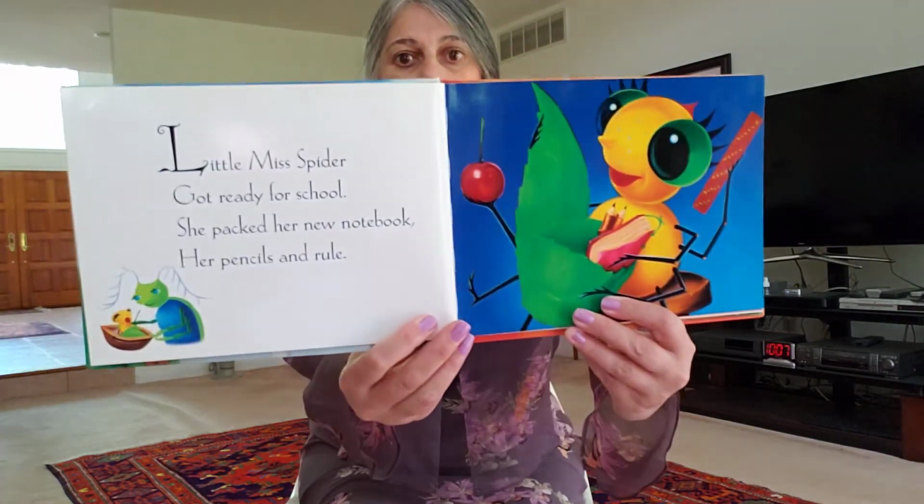Little Miss Spider got ready for school. She packed her new notebook, her pencils, and rule. See, she likes to go to school. I know my lovies like to come to school. Just like Morah Lora loves to come to school to be with her lovies. I miss you so, so much. Peering outside, she sipped tea from her cup and eagerly watched for the sun to come up.